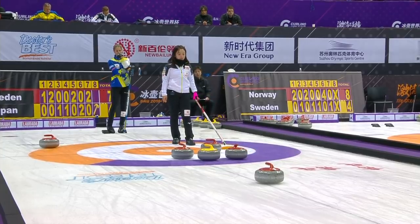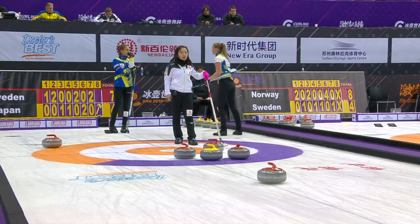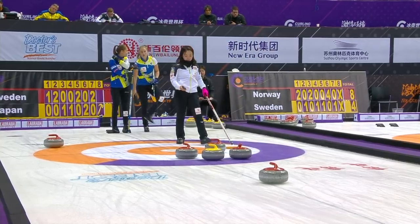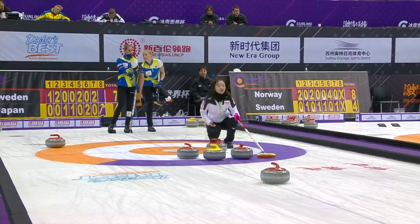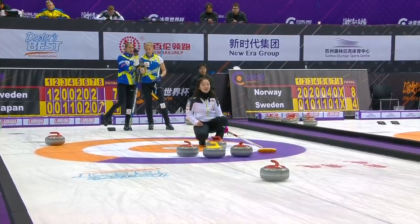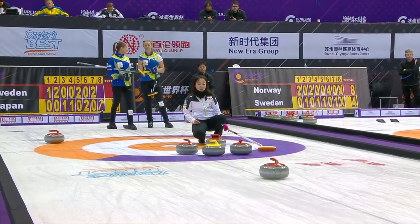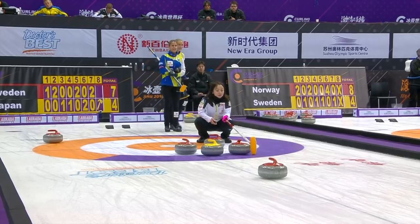So Japan's not out of the woods yet, though. Great to try again. Just to get you, Kana. How many are you? Eight? Eight is not enough, Kana. They're discussing the weight for the shot. Eight, nine, nine, okay. Do they want to throw it?